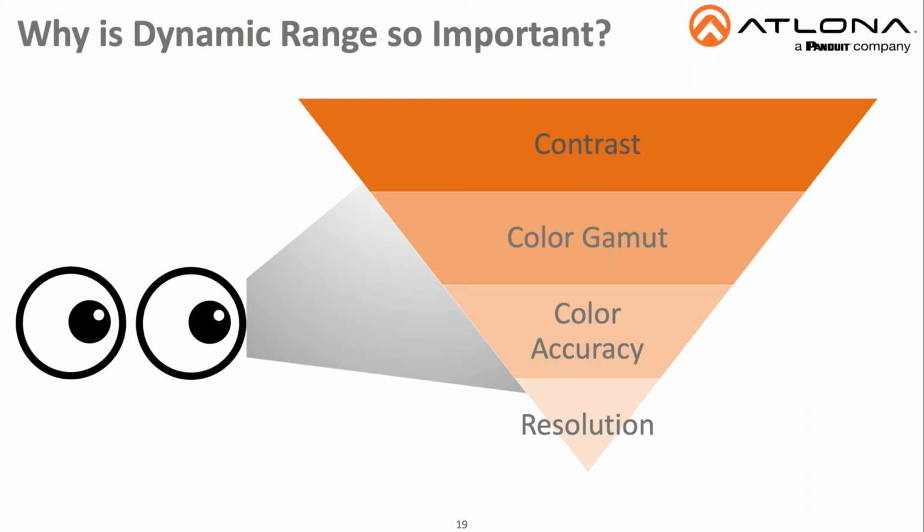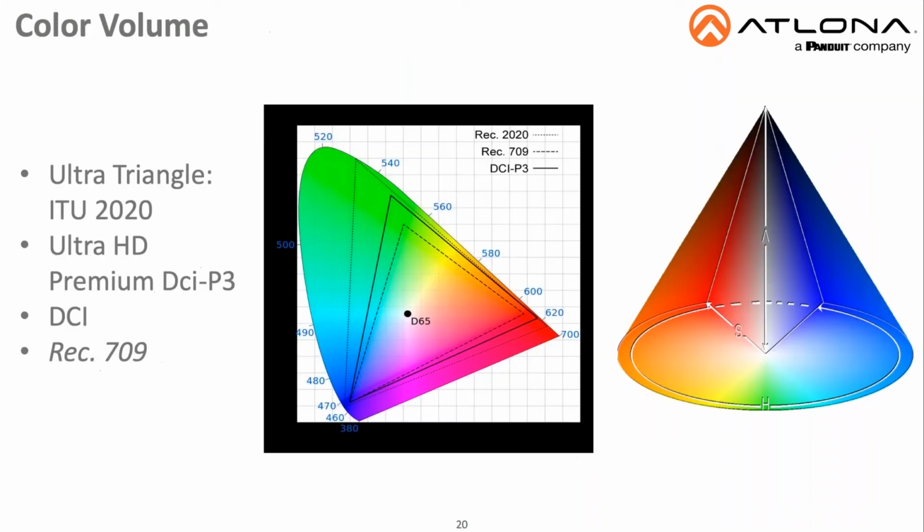Followed by contrast, you have color gamut, the available amount of colors that are available to the human eye in that picture. Third, color accuracy, things like greens and blues, skin tones, sky shade. And then finally, at the bottom of that pyramid, you see resolution, which is important, but it's the least important of the 4. In other words, changes in resolution will be less noticed by the human eye than these other factors that we see on the screen here as well. So contrast is the most important, followed by color.